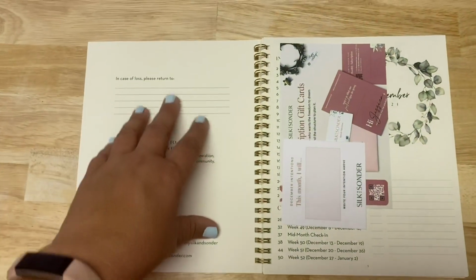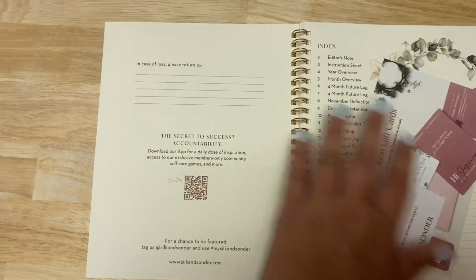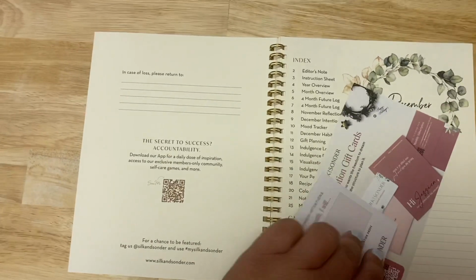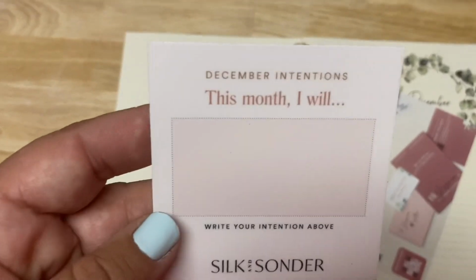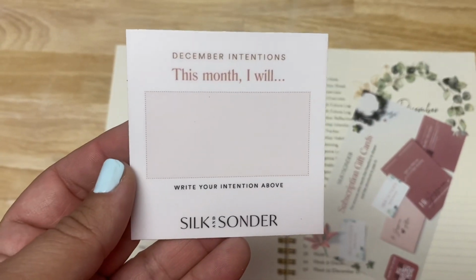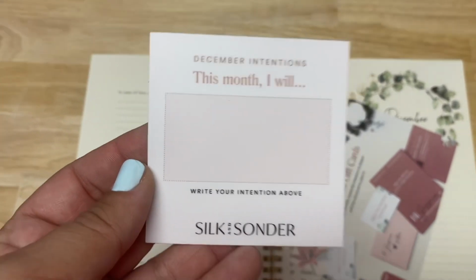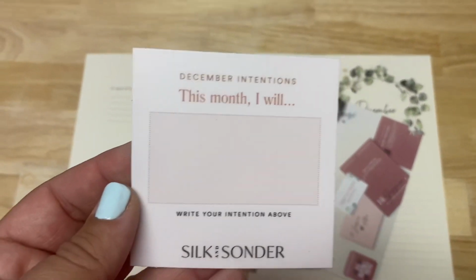When you open it, there's always a place to put your name in case you lose it or misplace it. You can add other notes, and sometimes I have fun with this page here. But December has two inserts. The first is this sticker, and it says December intentions, this month I will. So you can write down your intention for the entire month of December and then stick this somewhere else.